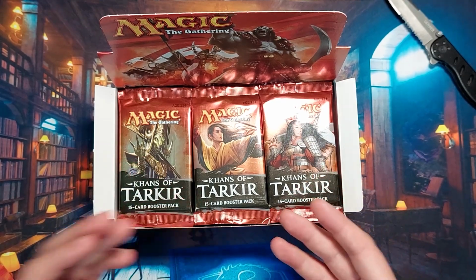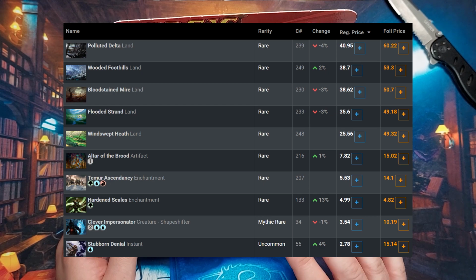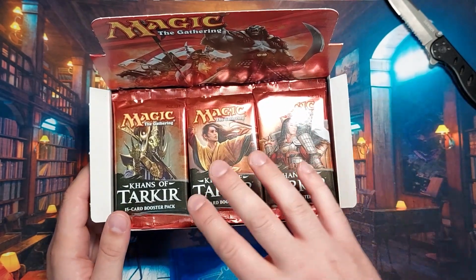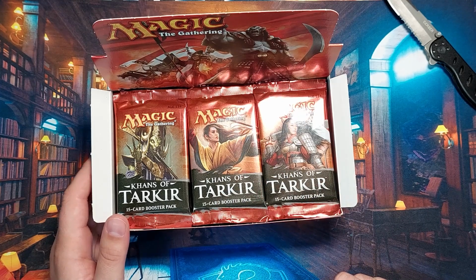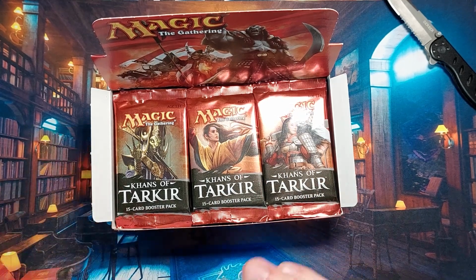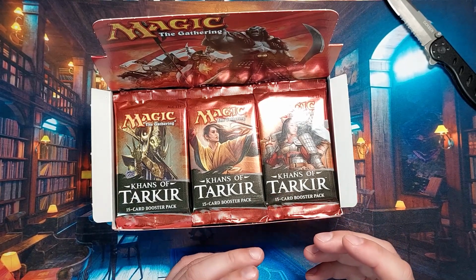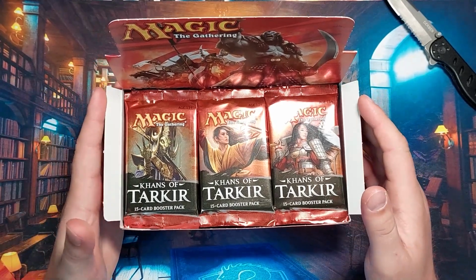Khans is a great set. So your fetch lands are going to be Polluted Delta. That is currently almost $41. Wooded Foothills, Bloodstained Mire, Flooded Strand, and Windswept Heath. You're looking at a scale. Polluted Delta at the most at $41. Windswept Heath, the cheapest, at $25.56. Now foils, of course, are expensive. They're all over $50.